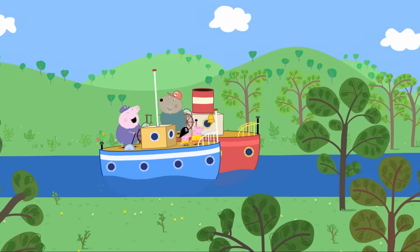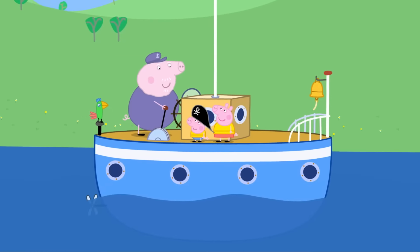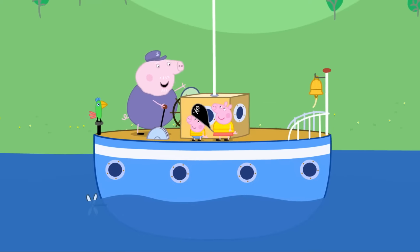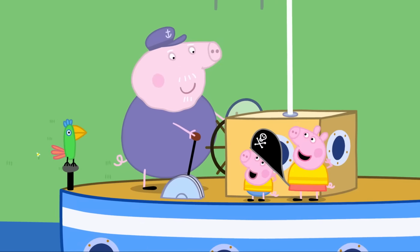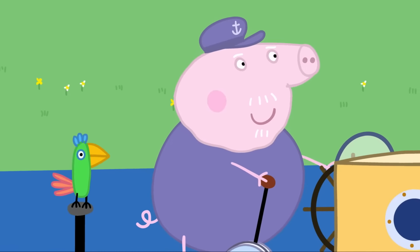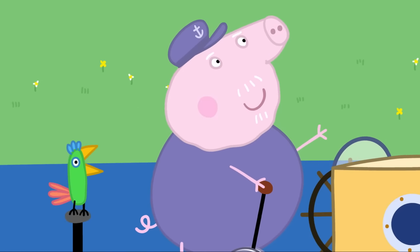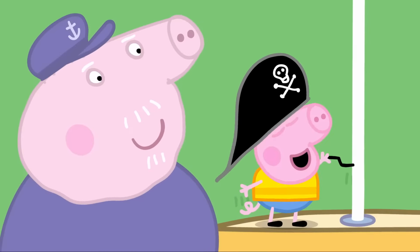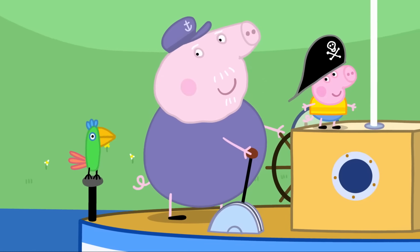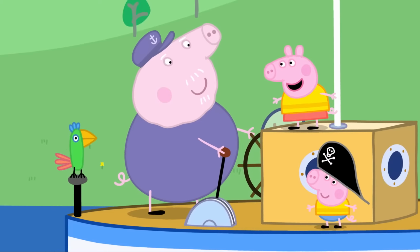Full steam ahead. Goodbye. I am the captain of this boat, and when the captain tells you to do something, you must do it. Aye, aye, captain! Polly Parrot copies everything that is said. George, raise the flag! Peppa, ring the bell! Grandpa, can I be the captain?